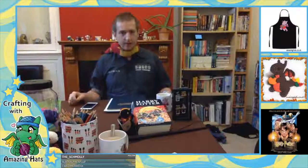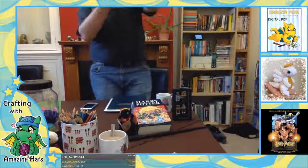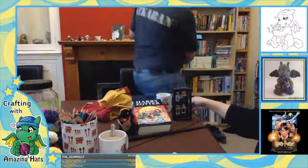By the way, is anybody else wearing Harry Potter stuff right now? Ben has his Azkaban t-shirt on that they gave him. This is my Sirius Black Azkaban shirt that they gave me. I'll show you the back. Let me just take off this scarf. Watch the microphone. Yep. There's the back. Yeah, see. Real deal.